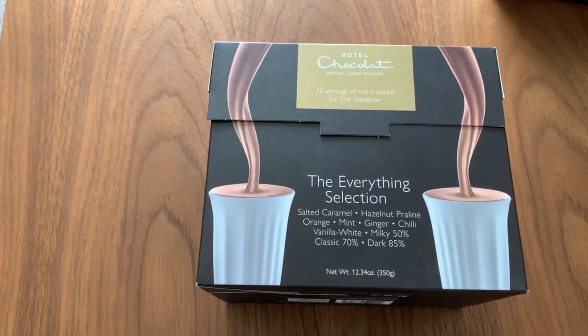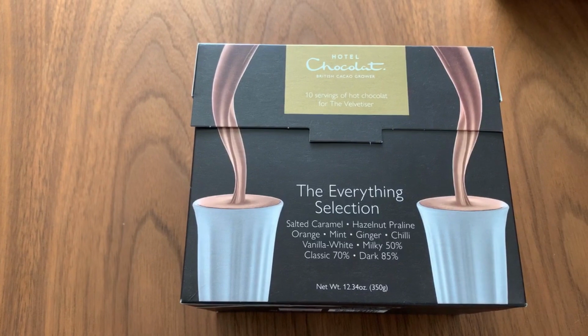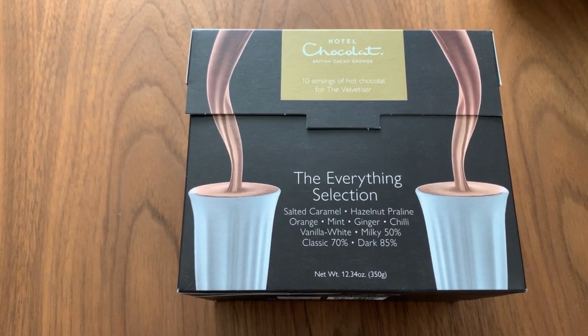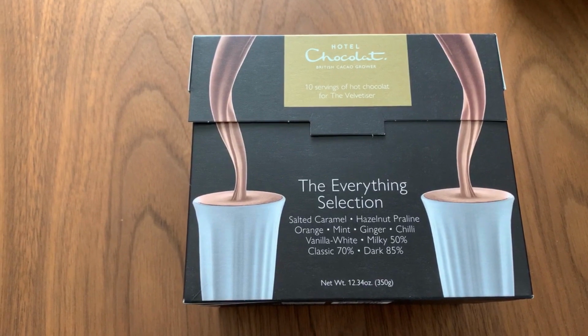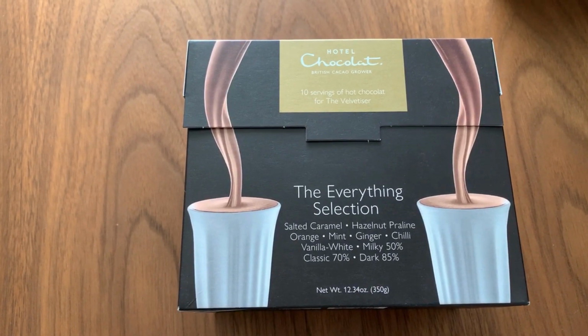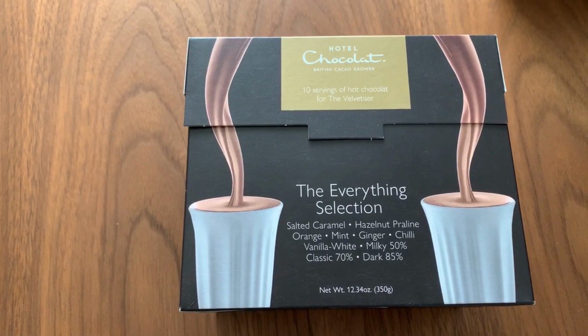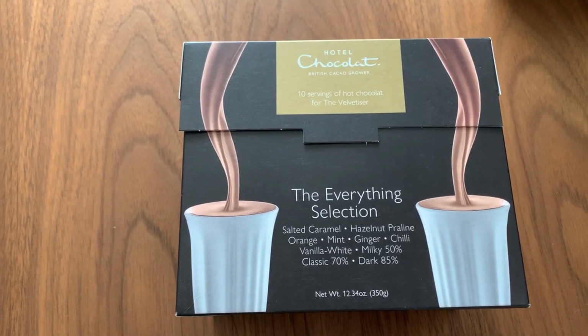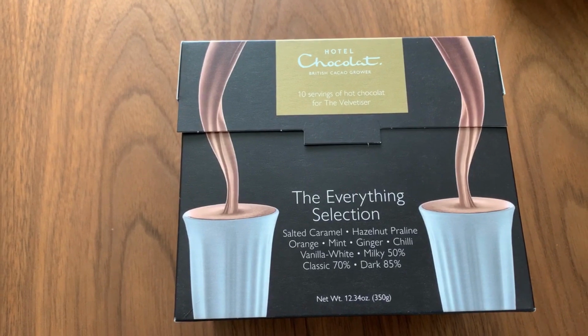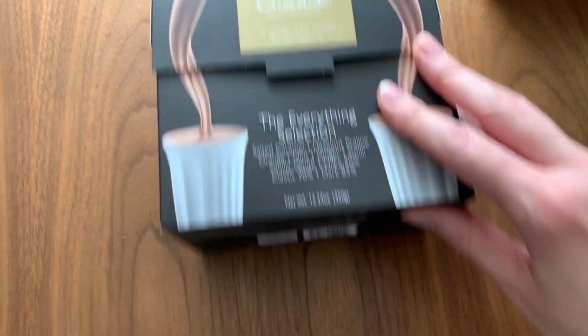So first of all, you have got the actual hot chocolates for the Velvetiser. This is one of everything, obviously, to try it. It might be more than one, it's 10 servings. Salted caramel, hazelnut praline, orange mint, ginger chili, vanilla white, milky 50%, classic 70%, dark 85%. And it's actually very finely grated hotel chocolate, so I cannot wait for that.